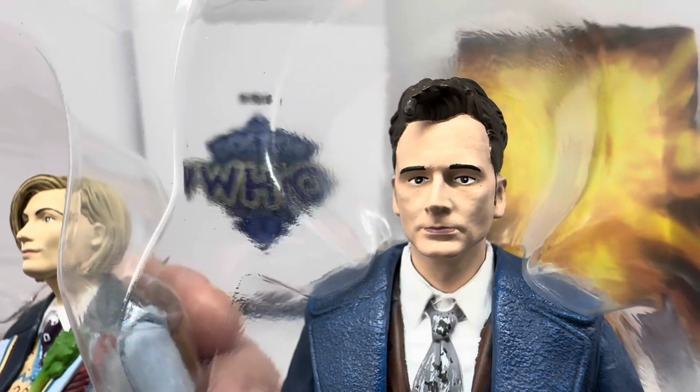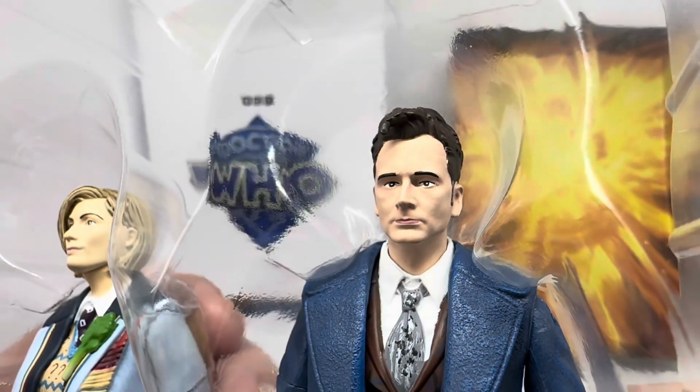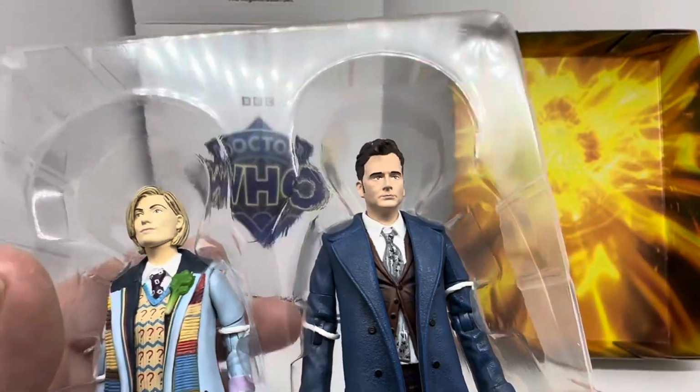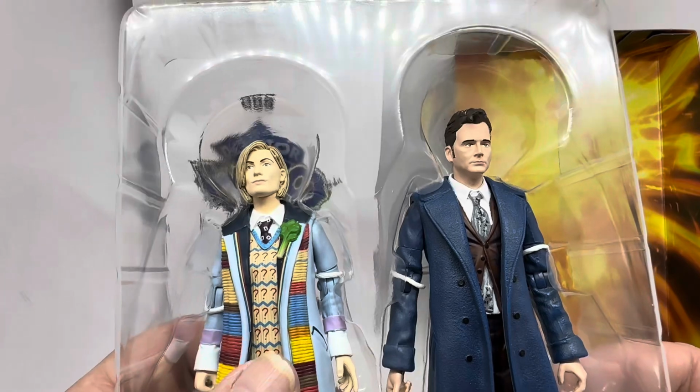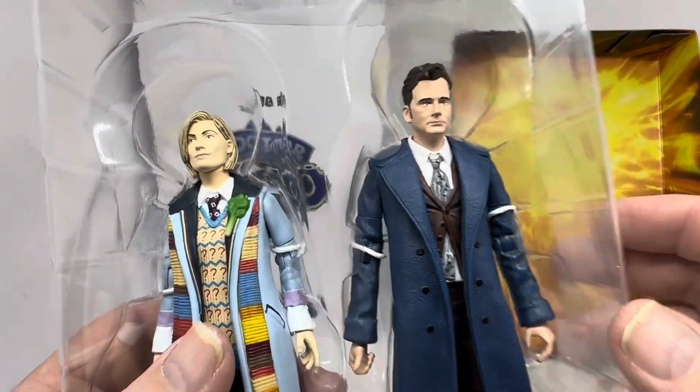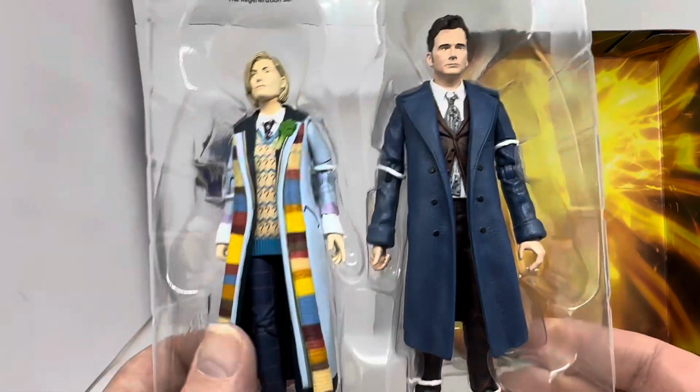David Tennant, and the same thing there. Look at the detailing on that face. It just looks so much like David Tennant. It's unbelievable. Very, very good sculpting again, and really does look the part. And this is what he looked like as he regenerated from Jodie to David. Again, dressed in those clothes that he was wearing after he regenerated.